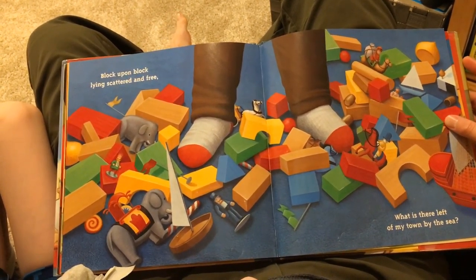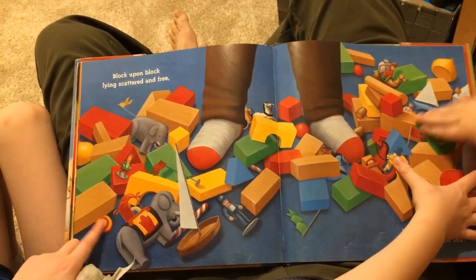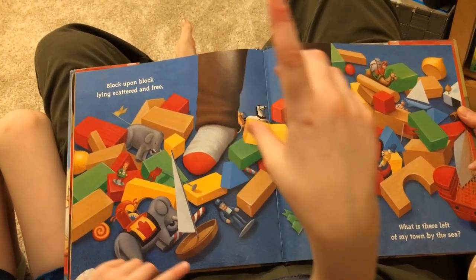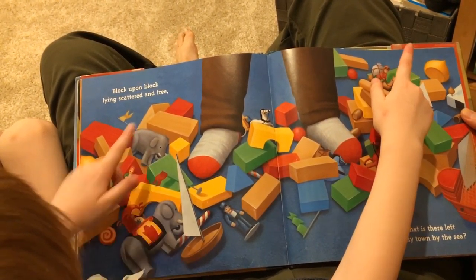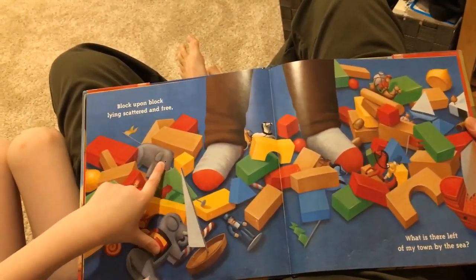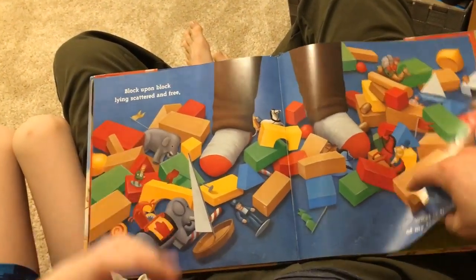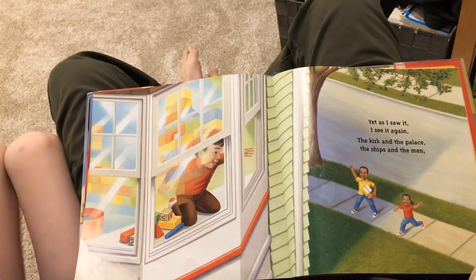Look at that. Let's see if we can find the lollipop. There's a lollipop. Can you find the candy cane? How about the camel? Yep. Can you find the elephant? And right there. Oh, two elephants. Can you find a soldier? Can you find a white horse? White horses are tricky.